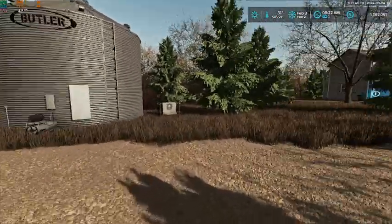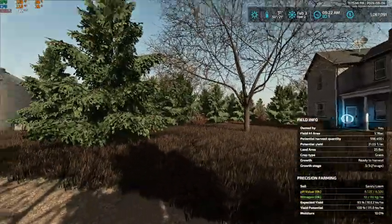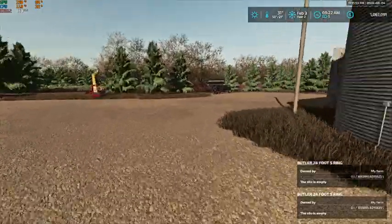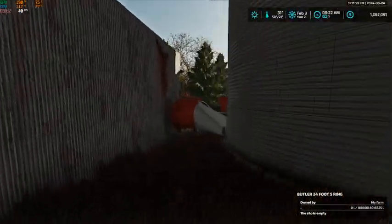Things of that sort. And then we're going to have some trees brought in. We're going to clean this yard up some. I mean, we got random trees, so it's going to cost us some money, but we're going to get it done. We're going to tear down this old building here.